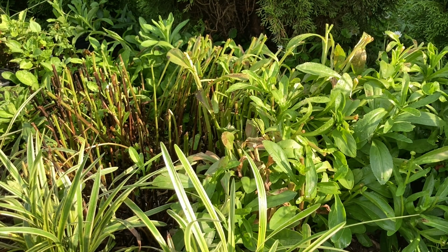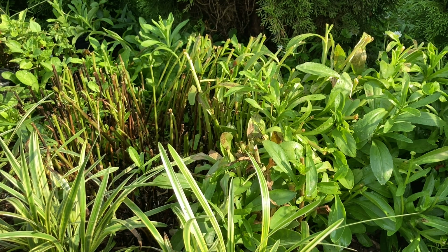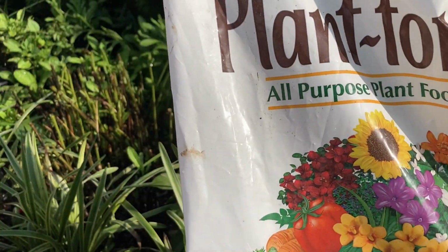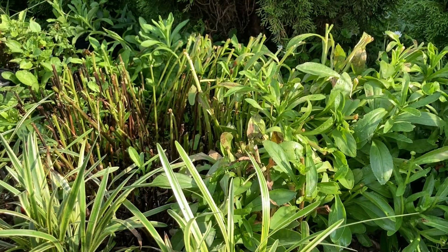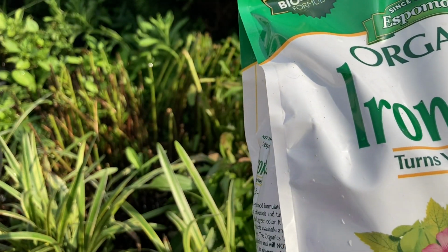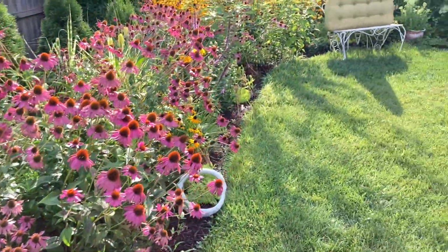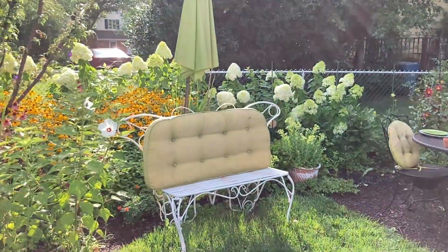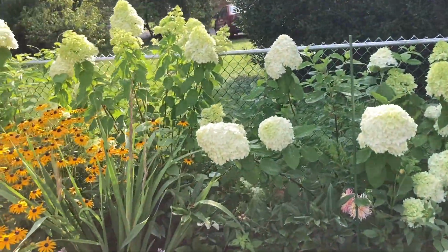Okay. Now that is done, I'm going to mix my plant tone and my iron tone. Limelight hydrangeas. And they're in all of their glory.